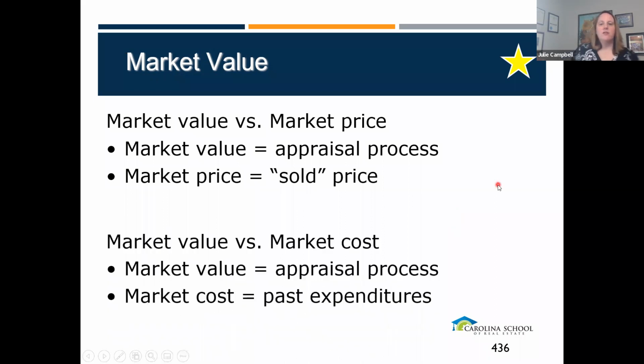Also compare market value to market cost. Again, market value is the appraisal process. Market cost is your past expenditures. Some homeowners think that when they invest money in a home, they're going to get 100% return. If you replace a 30-year roof with a brand new roof, you've added value, but you're not going to get 100% return from that roof.